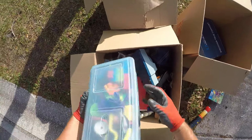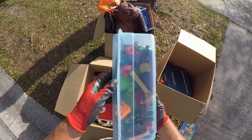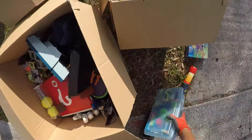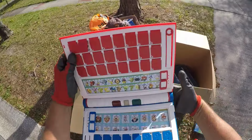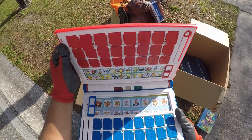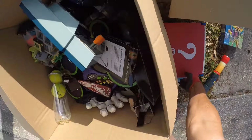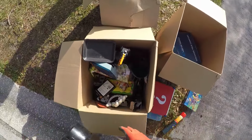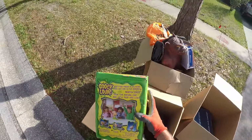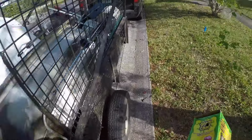More Legos. What do we got here? I don't know, goodie box or something. This is Mario Battleship. It's Mario. No, it's not Mario. It's a guessing game. Mattel Brothers, I think. Drum machine. Ooh, Gooey Louie. That's the guy with snot coming out of his nose. Is Gooey Louie in here? He is.